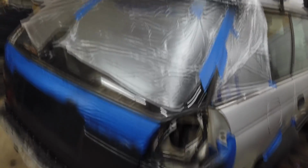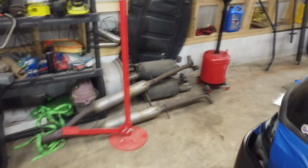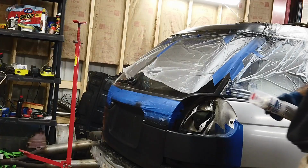So I'm going to mix up my clear coat and go ahead and spray this stuff right now, because it's ready. It's as ready as it's going to be. Might not be perfect, but this is what I got to work with.